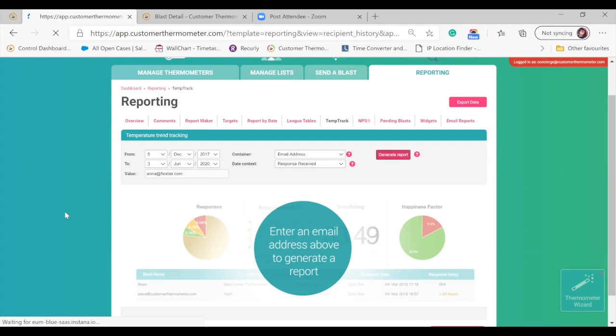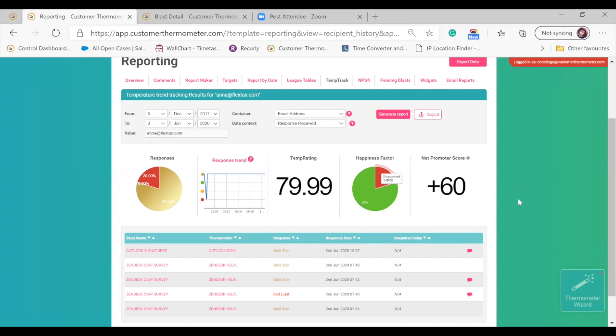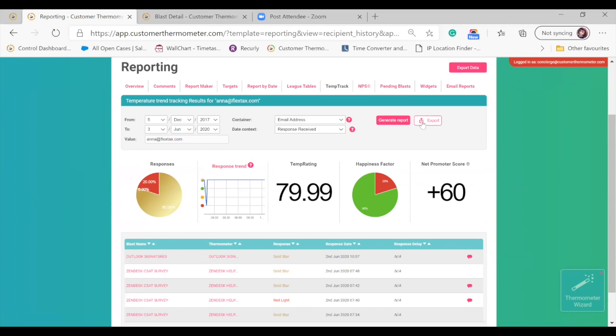I click generate report. And then underneath, we've got a lovely report showing Anna's specific data. So these are all graphs specific to her and her responses to the service that we've provided her so far. Underneath, you'll see the thermometers that she's linked to, and you can also view her comments here as well. You can export this data also.